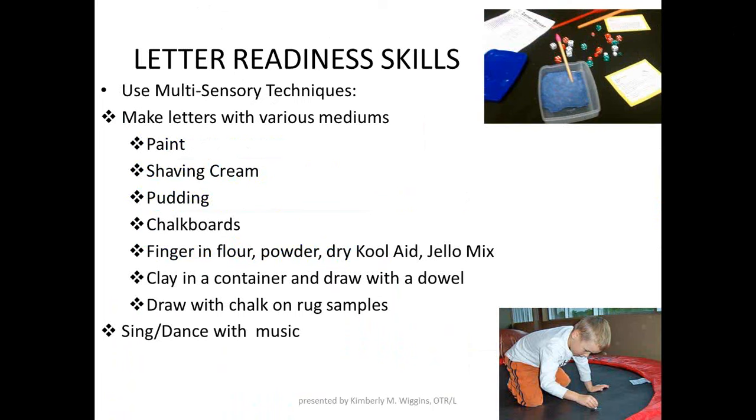You know, now we can use that Kool-Aid or Jell-O mix for drawing. Now their fingers are going to smell like it, and it's going to be a nice sensory experience.